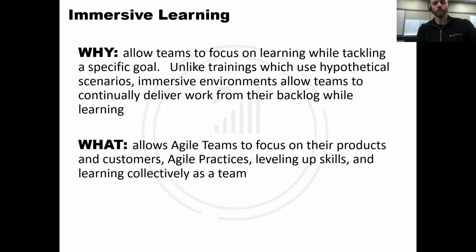Okay, so why do you want to do immersive learning, or why should you do it? Again, we talked through this a little bit, but it allows teams to focus on learning while tackling a specific goal. A lot of trainings use hypothetical situations that you may or may not be able to apply to your normal day-to-day work.